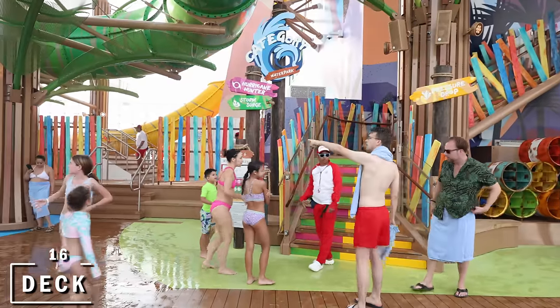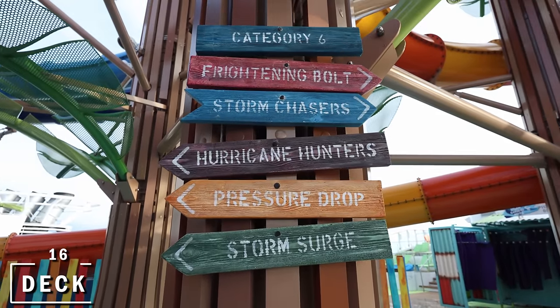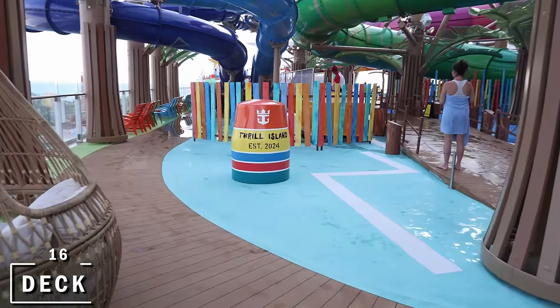Category 6 water park has six water slides in two different towers. So the first tower you come to has three different slides. It's Hurricane Hunter, Storm Surge, and Pressure Drop. Next to the slide entrance are cubby holes where you can put all of your belongings, your shoes, your shirts, your cameras, your phones, and everything that you own, because nothing is allowed on those slides except your body.